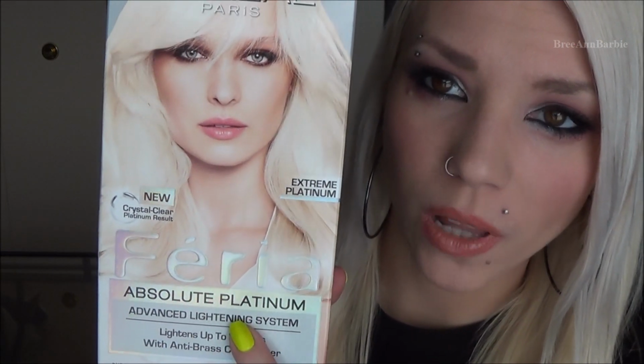So this one was a lot more expensive compared to that one, but still way cheaper than going to a salon, in my opinion. Okay, so as you can see, I have the Absolute Platinum, and this is an Extreme Platinum. They do come with either 2 or 3 other shades of platinum for this hair dye. I think there's Platinum, Very Platinum, and Extreme Platinum. I got the Extreme Platinum just to try it out, and I have used it once already. So I'm just going to open it up and show you what's inside this box and what to expect if you buy this box dye.